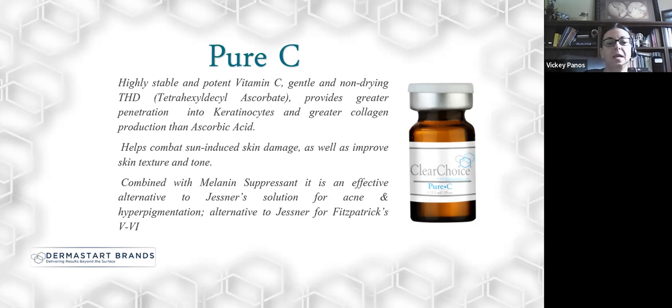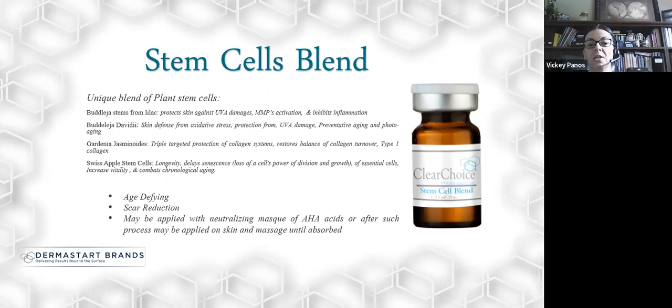And here we go, stem cells. This is a unique blend of plant stem cells. This one is from the stems of a lilac. It protects against UVA damage and MMP activation. It inhibits inflammation, which is really nice. I can't pronounce that, Buddleja. Is that how I say it? Sherry's so much better at pronouncing this than I am. So this is the skin's defense from oxidative stress. It protects from UVA damage and works as a preventative to aging and photoaging.